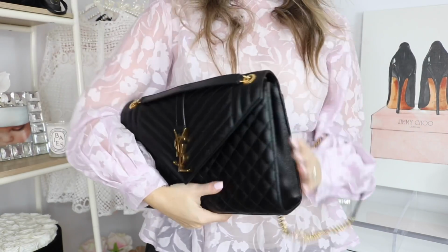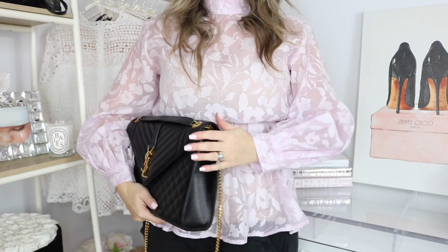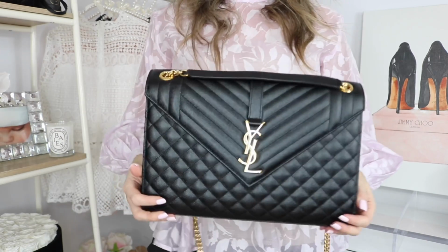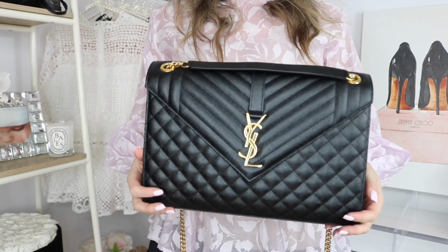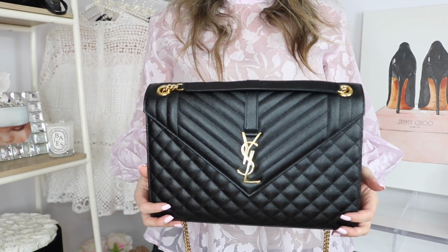Obviously, you can also just hold the bag like so and use it as a nice little clutch as well. So those are the different ways to wear the YSL envelope bag. Now let me share with you the ways to wear the jumbo.